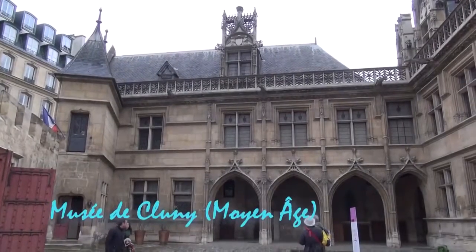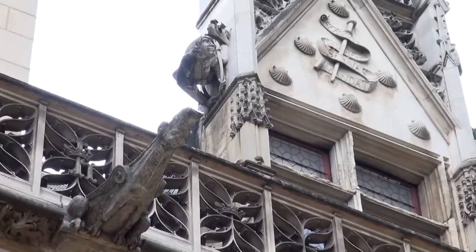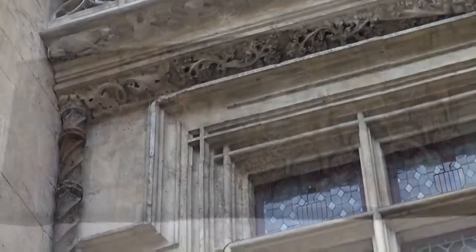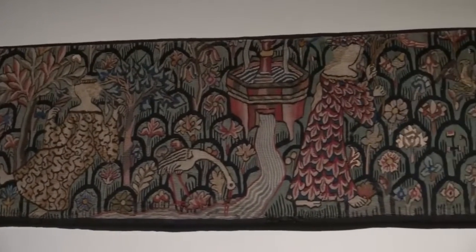The Musée de Cluny is a wonderful medieval building housing the fascinating Museum of the Middle Ages. 15th century tapestries and stone carvings are amongst the outstanding collection.